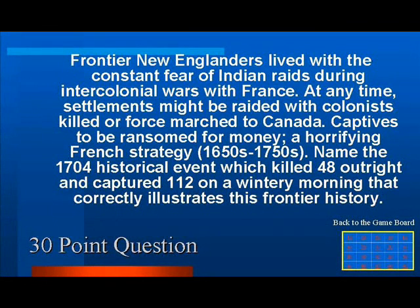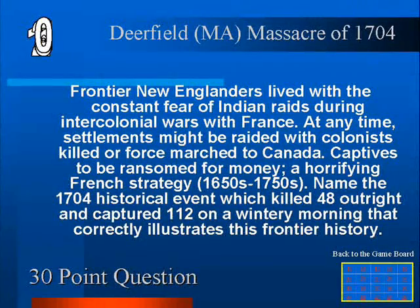Next question, warfare and conflict for 30 points. Frontier New Englanders lived with the constant fear of Indian raids during intercolonial wars with France. At any time, settlements might be raided, with colonists killed or forced marched to Canada. Captives to be ransomed for money, a horrifying French strategy between the 1650s and the 1750s. Name the 1704 historical event which killed 48 outright and captured 112 on a wintry morning that correctly illustrates this frontier history. The answer is Deerfield Massacre, Massachusetts, 1704.